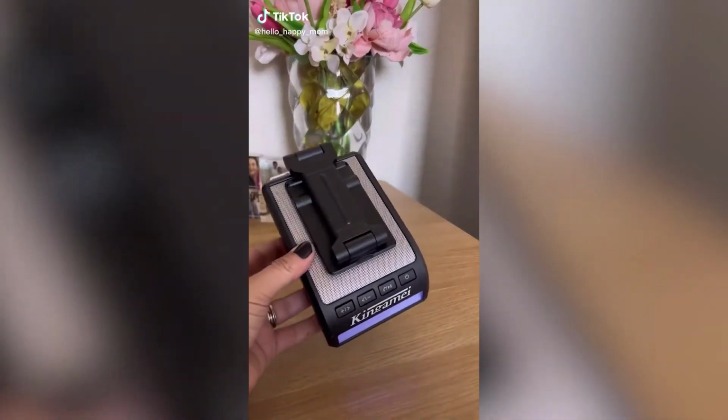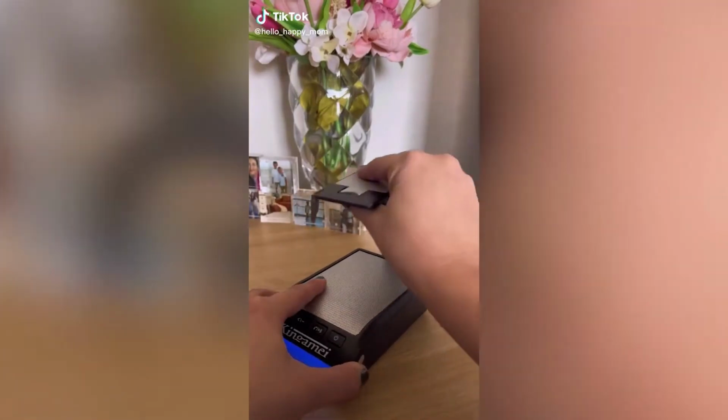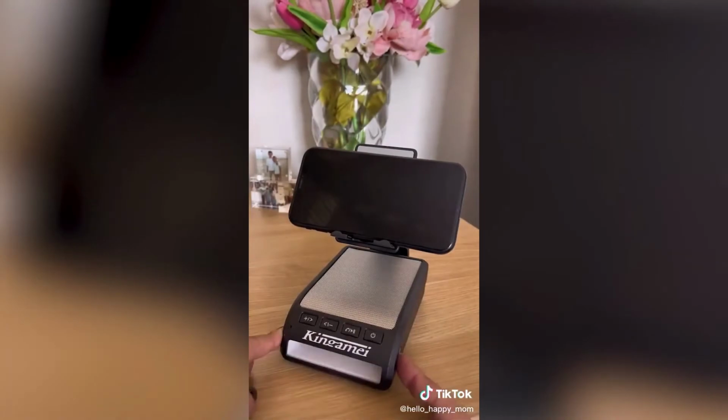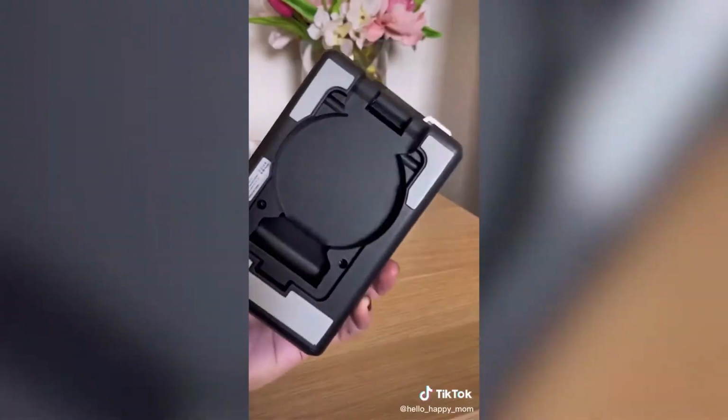Back with another Amazon favorite. This is a portable Bluetooth speaker, phone stand, and flashlight all in one. The phone stand has an adjustable height, and the flashlight you can activate by simply pressing the side button. It has two different modes. It has a non-slip base, and it charges by USB.